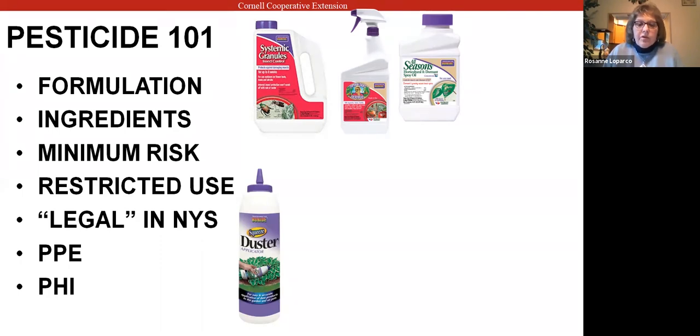Dusts either come in the format that you see here with a little point on the top of their applicator, because they're meant to be squeezed and the dust is puffed onto the leaf surface. If you buy a dust in a bag, you really need to have a dust applicator so that you can puff the product onto the leaf. They're a little tricky to use, and so they're not as common.